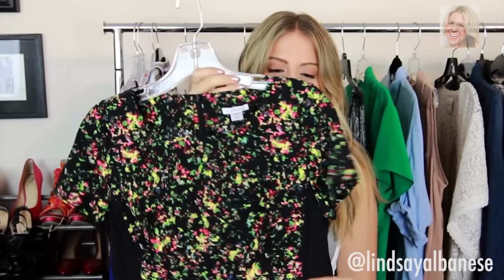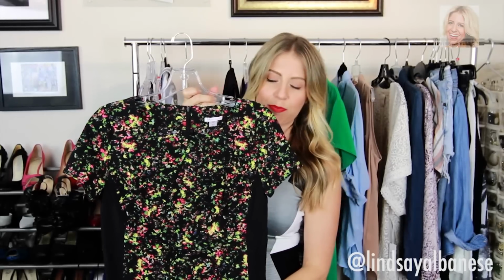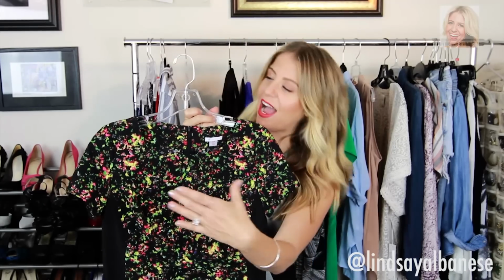I actually found this one at Target. So again, you see it's really narrow right here with the print, and then the black side panels kind of create a shadow. So the eye gets drawn straight to this part of the body, which is the narrowest part. Definitely anytime I see a dress with side panels, I always go for it because I always know I'm gonna be like, oh, I like this dress.